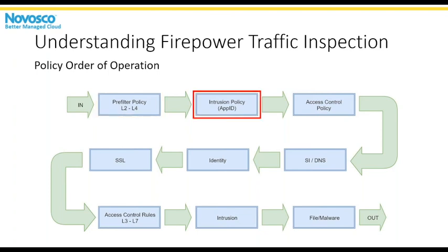Okay, next, prior to running the access control policy, the Firepower identifies the applications that are actually in the TCP stream. So it reassembles the packets and then works out what the applications are. And to do that, it runs a pre-IPS containing the OpenAppID signatures, the 4,000 OpenAppID signatures I mentioned earlier.